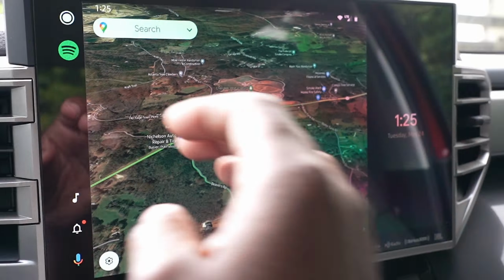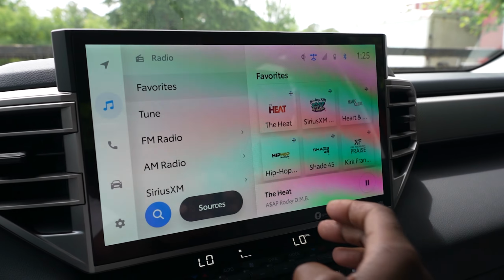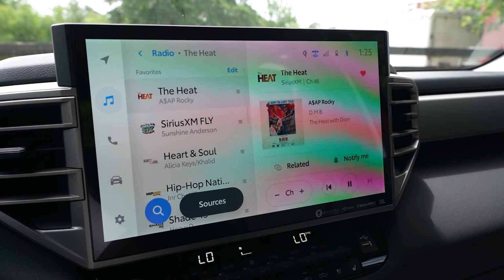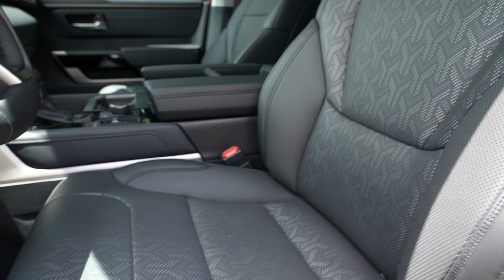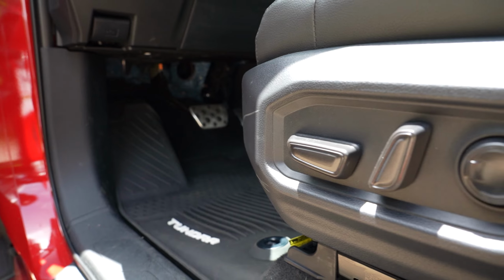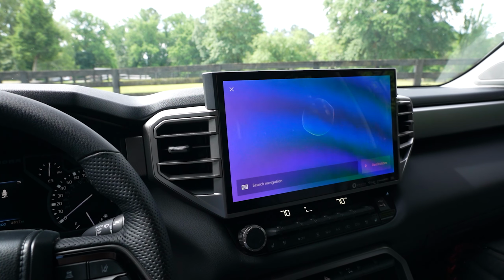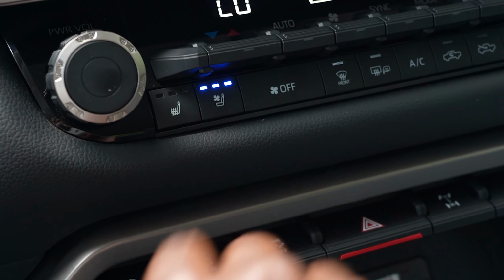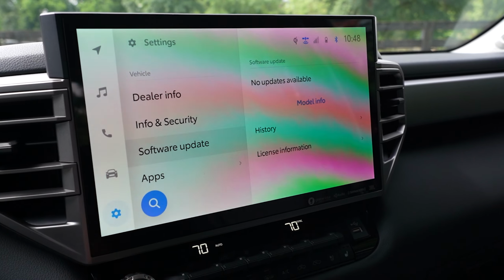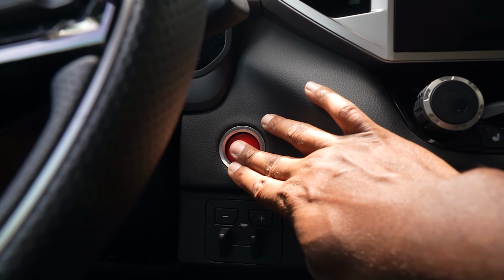Inside, you'll find a 14-inch multimedia touchscreen with wireless Apple CarPlay and Android Auto, Sirius XM with 3-month Platinum Plan trial, dual-zone automatic climate control, Softex trimmed 8-way power adjustable front seats, Toyota Intelligent Assistant, heated and ventilated front seats, over-the-air updates, power vertical rear window, and smart key system with push-button start.